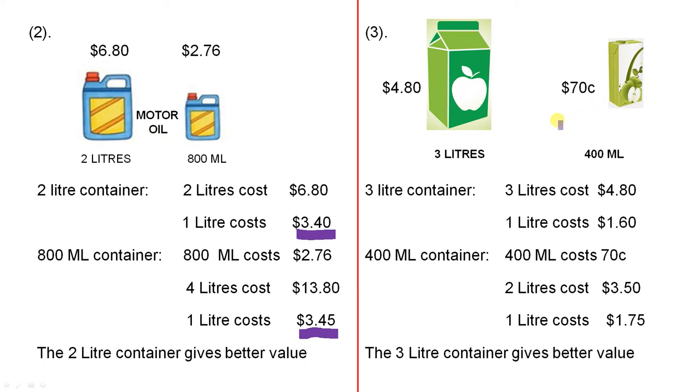Here we have some apple juice. So for the 3 litres, we pay $4.80. For 400 ml, we pay 70 cents. So the 3-litre container, we have 3 litres cost $4.80. Therefore 1 litre must cost $1.60. Just divide that by 3. So there's $1.60 there for the 1 litre. Okay, so 1 litre, $1.60.